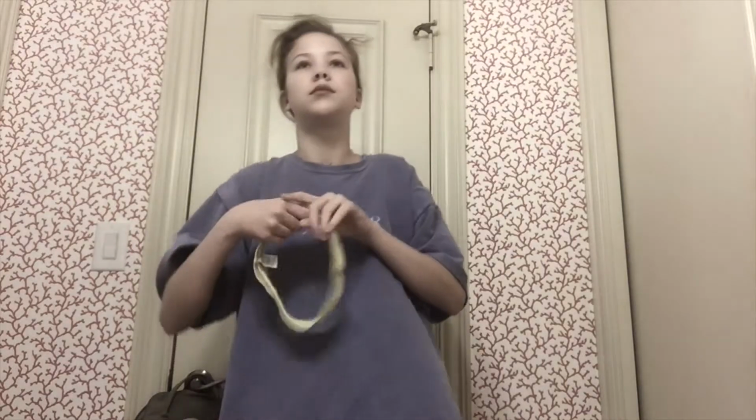So, first I brush my hair, and then I'm using a scrunchie to pull it back. Now I'm just taking this headband to pull back my bangs.